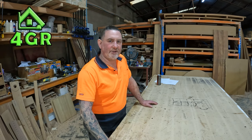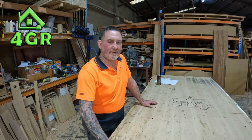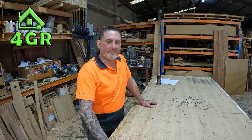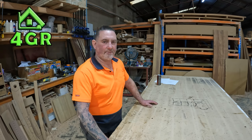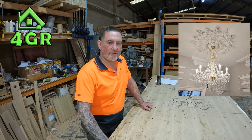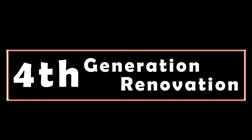Today I'm going to be starting a new project. So the parlor is all go at the moment. We've got some design features that I'm still working on for the walls and whatnot, but something that I know isn't going to change, I'm going to need a ceiling rose. So I'm going to attempt to make this out of MDF, and I'll take you along and we'll work our way through it as we go. So I'm going to get started on that today. So stay tuned and we'll start building it.